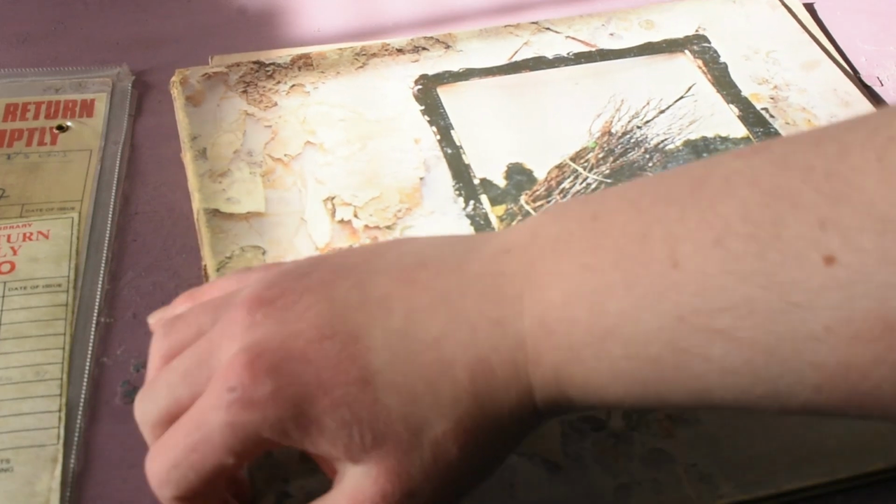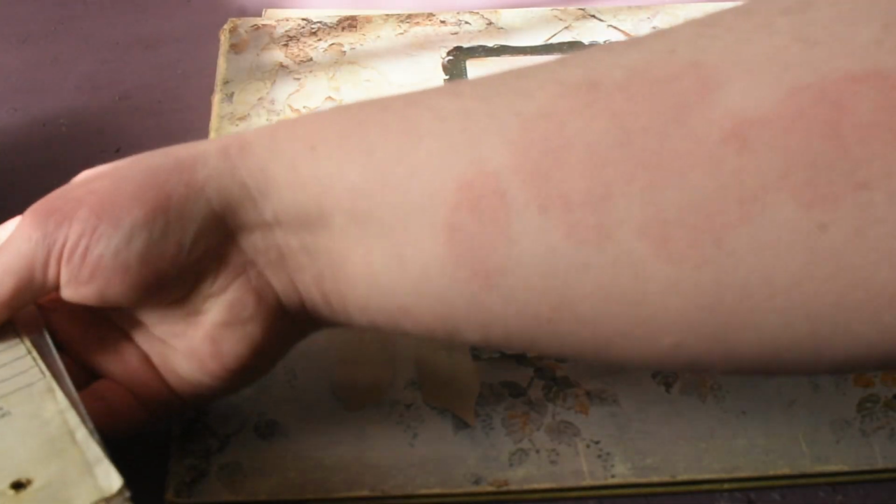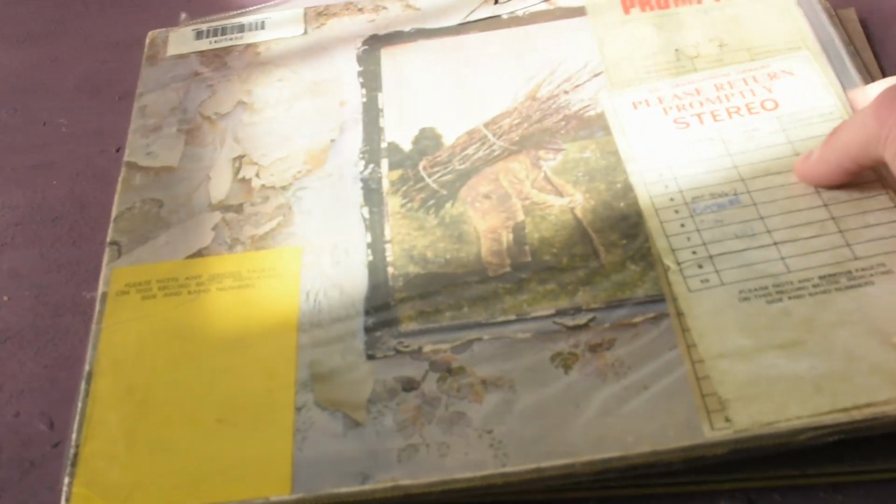Really, as you can see, there's not much more to see. It's just a normal copy, but compared to this one, it's like a completely different world really. It's like night and day really.